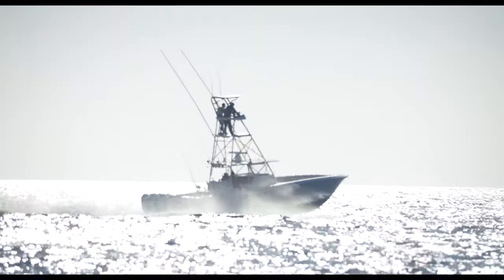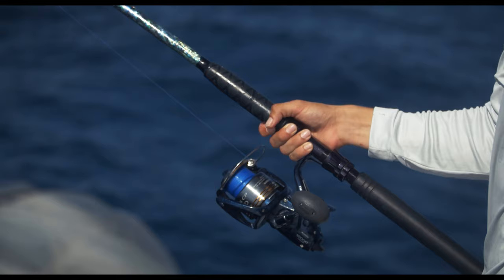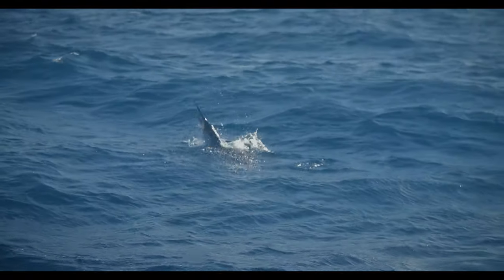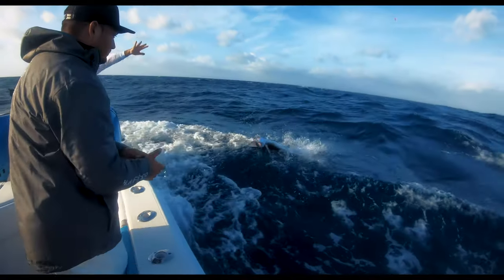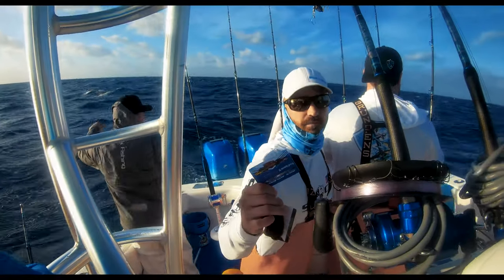Operation Sailfish is a two-day tournament put on by Blue Water Movements. Lines are put in at 8 a.m. and lines are taken out by 4 p.m. This tournament utilizes catch and release techniques.